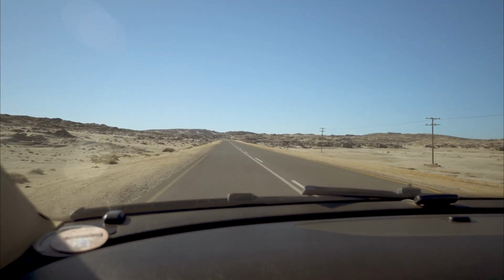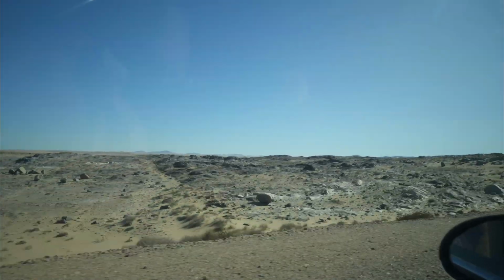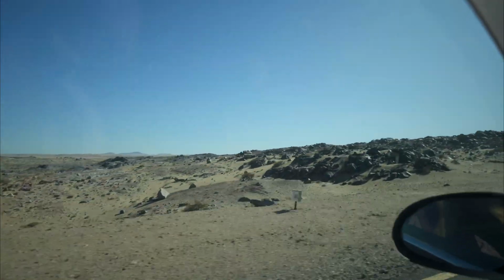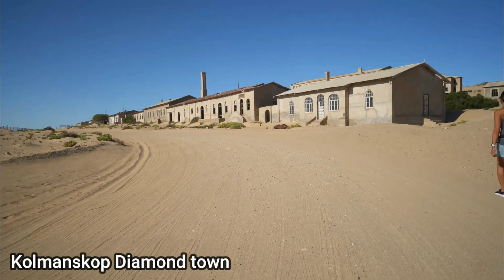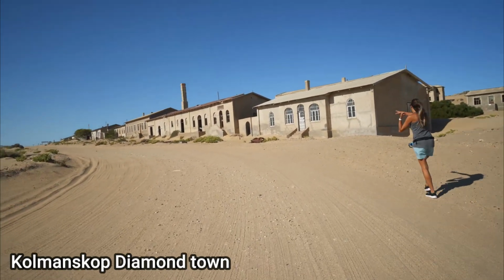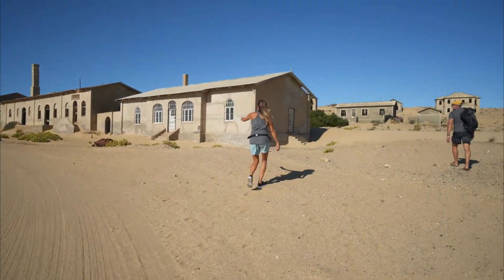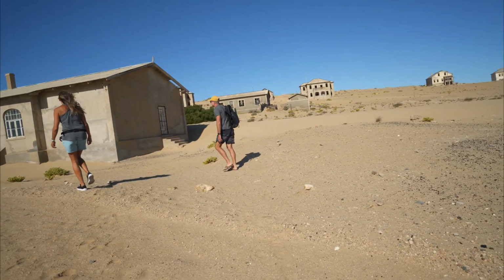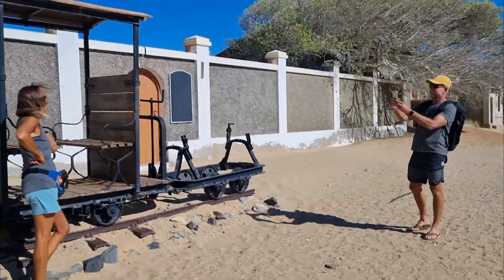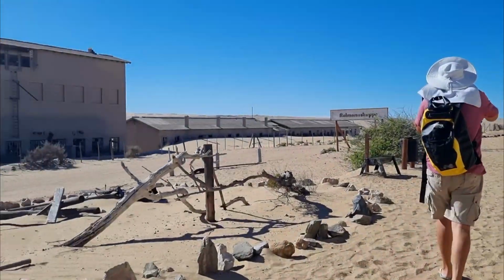The next morning we made arrangements to go with a driver to take us to the most famous part outside Luderitz, the diamond deserted town called Kolmanskop, which is completely deserted. In 1908, the first diamond was found in this area of Kolmanskop, and by 1912, 11% of the world's diamonds came from this area, or this mine.